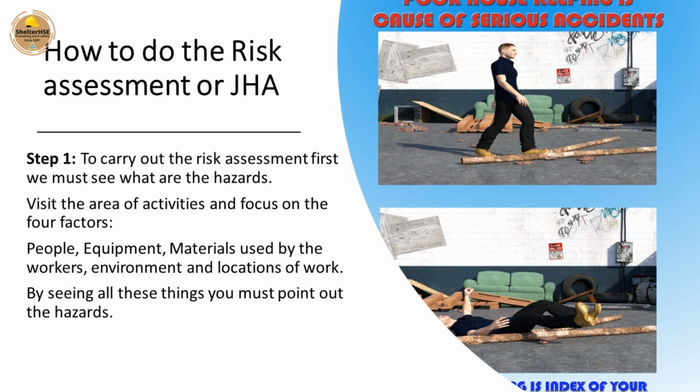How to do the risk assessment or JHA. Step 1. To carry out the risk assessment, first we must see what the hazards are. Visit the area of activities and focus on the four factors: people, equipment and materials used by the workers, environment, and locations of work. By seeing all these things, you must point out the hazards.